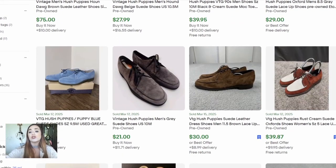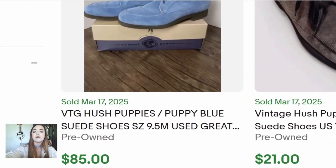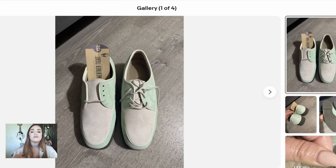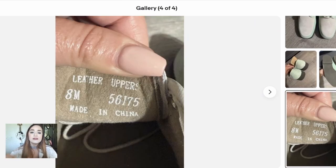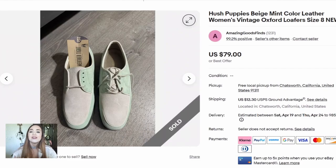When you go for more unique styles, those are going to be the ones that sell for a little bit more money. So I'm seeing ones here in light blue suede that sold for $75. But when you can find those more unique items, those are going to get you a premium price. So these are a pair of kind of two-toned mint and white. Those sold for $79. Those are new, by the way.